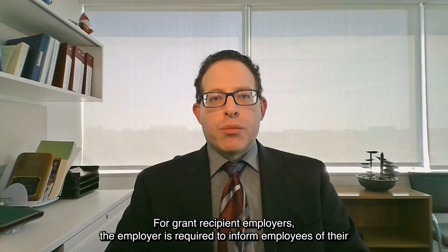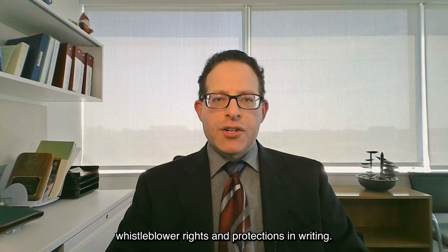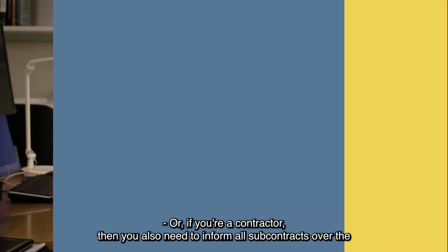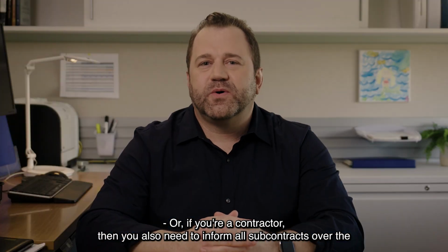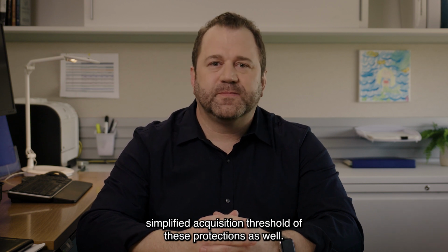For grant recipient employers, the employer is required to inform employees of their whistleblower rights and protections in writing. Or if you're a contractor, then you also need to inform all subcontracts over the simplified acquisition threshold of these protections as well.